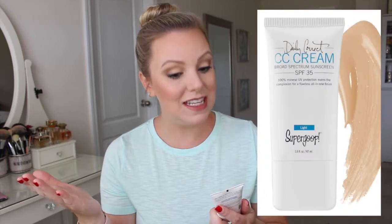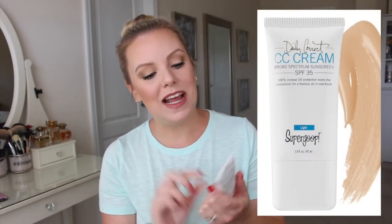Okay, the next thing is a tinted moisturizer. So this is nothing, like I said, earth-shattering, groundbreaking. I'm sure you've heard of tinted moisturizers before. Both of these just so happen to be called a CC cream. Also, BB creams are very similar. Beauty balm creams, CC, are supposed to be color correcting creams. There's different brands, they're all over the place. So the first one is also by Supergoop. This is their CC cream. Is that all it's called? Daily Connect CC cream. This one has 3 different colors.